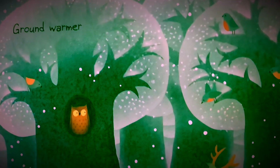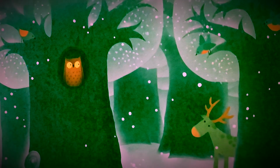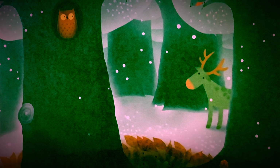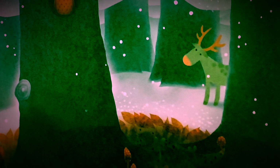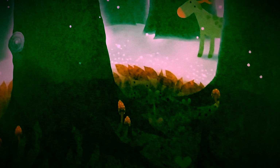Some leaves help as ground warmer. When fallen leaves cover the ground each autumn, they have a job to do. They help warm the ground below them for the winter. That helps the grass underneath survive until spring.